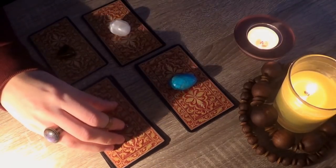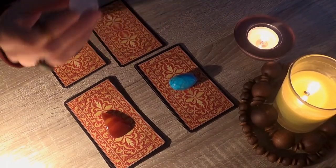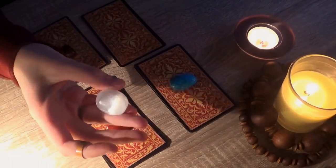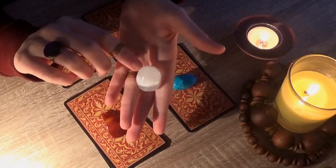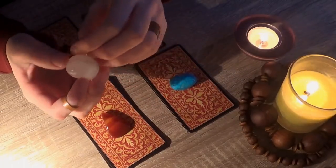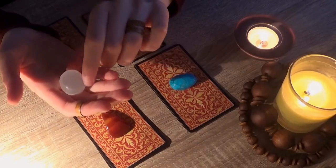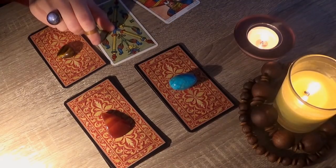Number 3, the name of this stone escapes me, but I remember that it's a stone for emotional purification. Maybe you could help me in the comment section. If you know what it's called, please let me know. I think it's some sort of a crystal, but I just cannot remember right now what it's called exactly. And so it's about emotional healing and emotional purification. So let's see how that connects with our reading.